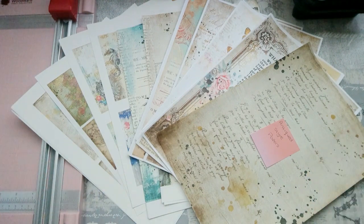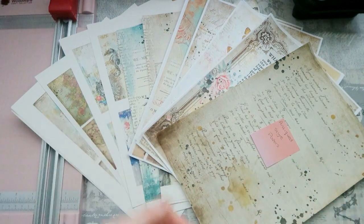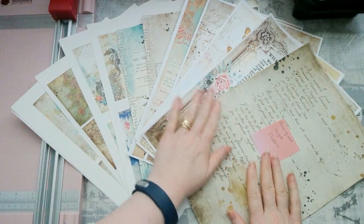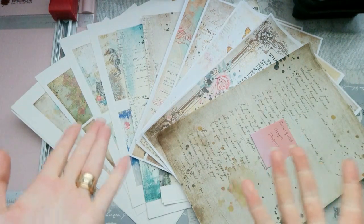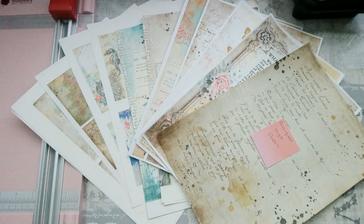But in the meantime, back to Antique Papery. This isn't a video expressly about them. I haven't been asked to do this video by them or anything like that. But this was just me saying, oh my gosh, I'm on a design team. Wow. That's basically the top and bottom of it. I just needed to tell somebody. I'm just completely in shock.